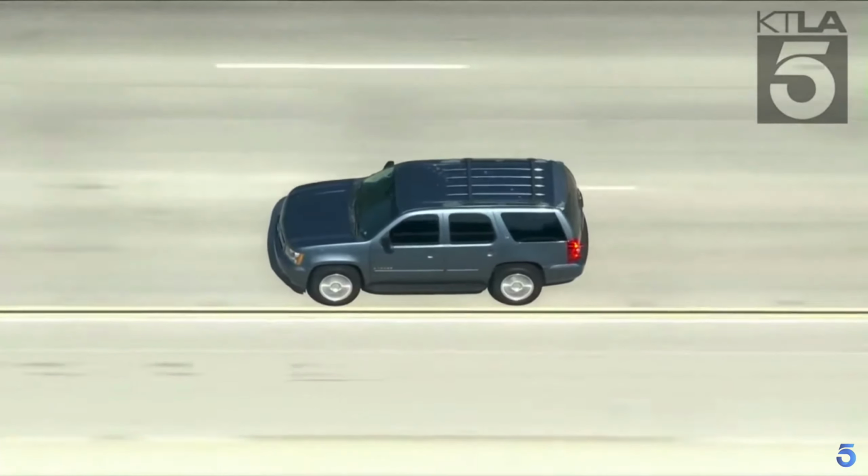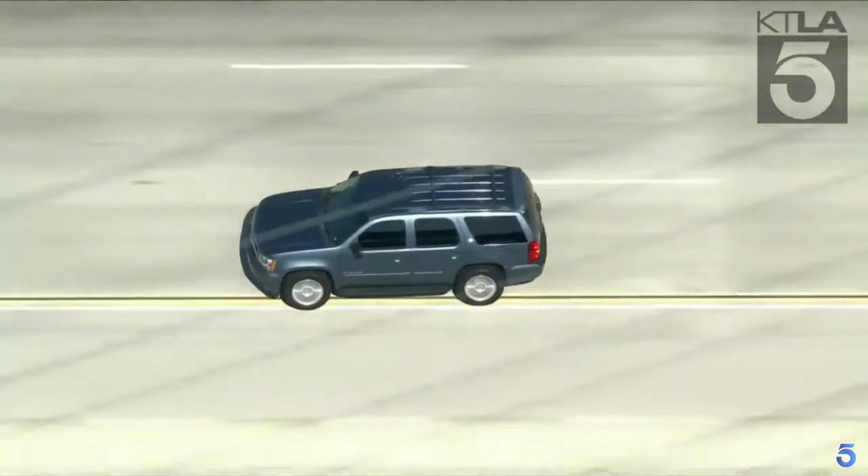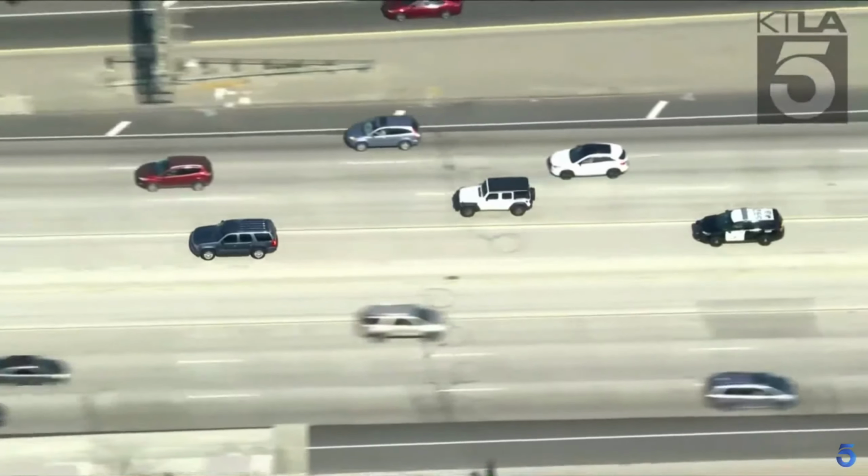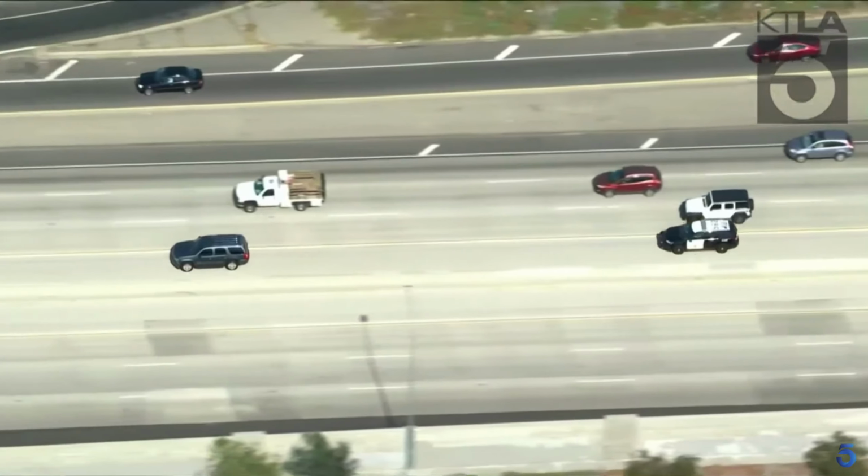Hello, Lou. Yeah, we're coming northbound on the 170 here, approaching the 5 freeway. It's a vehicle being pursued by Bell Gardens PD. We don't know exactly what the want is. We've been trying to get that information.